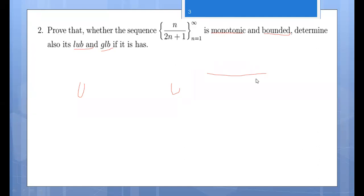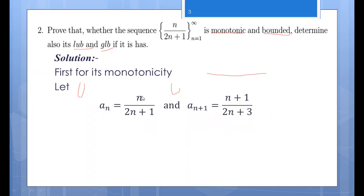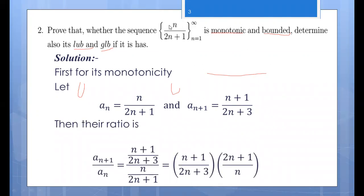Therefore, for the first property, that is monotonicity, let us take two consecutive general terms of this sequence: a_n, which is equal to n over 2n+1, and the next term, a_(n+1), which is (n+1) over (n+3). Then taking the ratio of these two, we have this one.